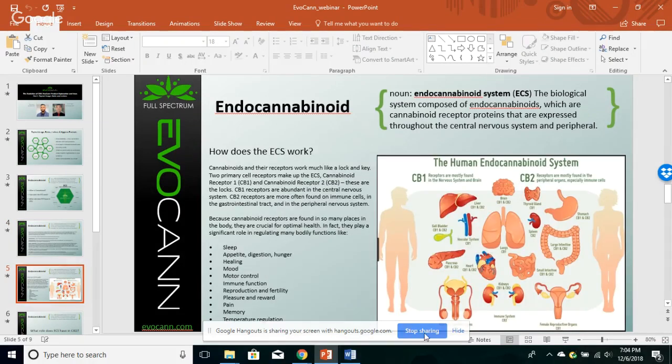Okay, so I'm going to stop sharing just for a second so I can run my mouth a little bit more. Okay, great. So what I'm about to show you is why CBD and cannabis are so important to what we're going to see now as holistic and modern medicine. Like I said before, the endocannabinoid system is the body's controller.